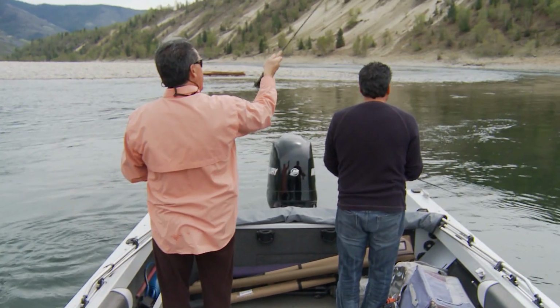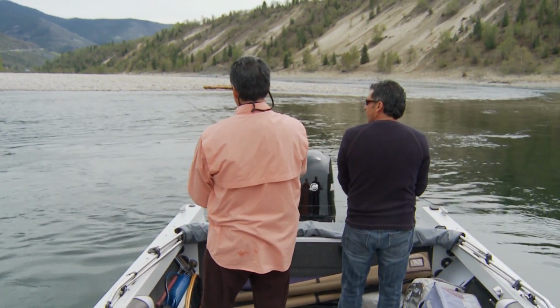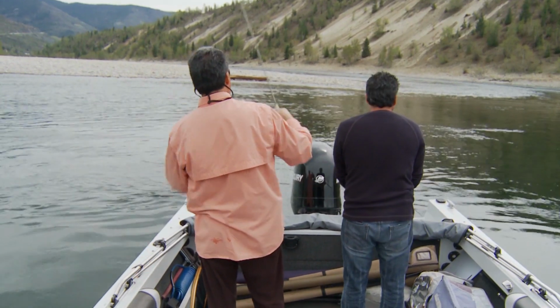There he goes. Nice. Gotta get one of those big chrome guys, like I had on there. That last one was big and just flashy.